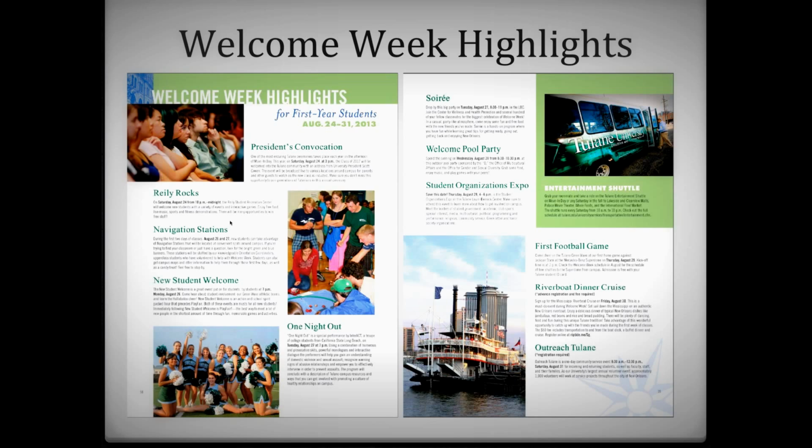Our football stadium is slated to open on campus in the fall of 2014, so be on the lookout for that. That'll be exciting. But right now, the football games happen in the New Orleans Superdome. Tulane provides free transportation in the form of a shuttle to these games.